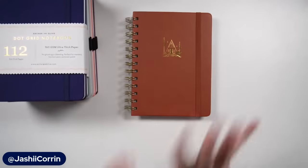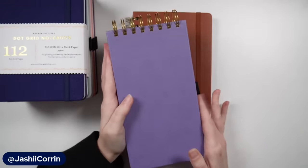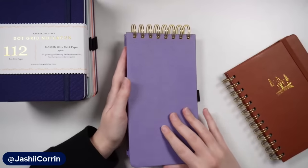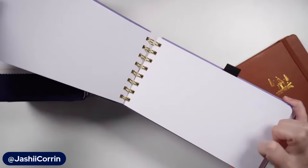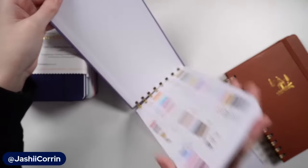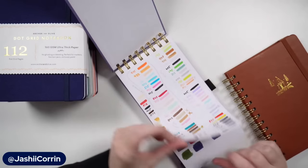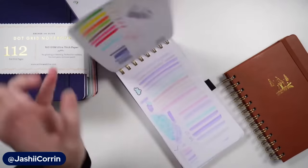The only ring bound thing that I currently use is, scroll, where is it? There we go. This guy here, who came in the March 2020 subscription box, I believe. It's a ring bound notepad, I suppose you can say. It has blank pages. And what I use it for is pen swatching, mainly when I'm trying to build color palettes. These were from previous videos. This one was from when I was doing my books theme at some point.